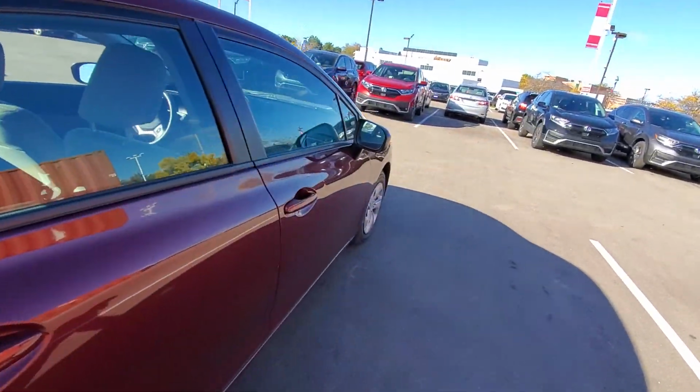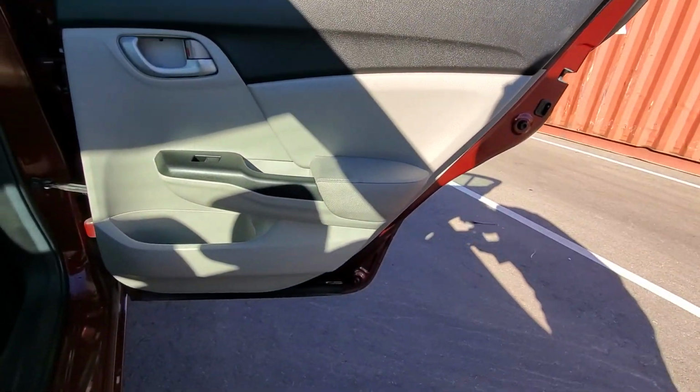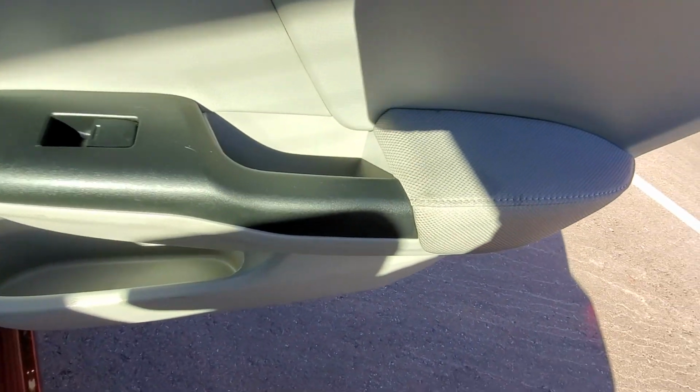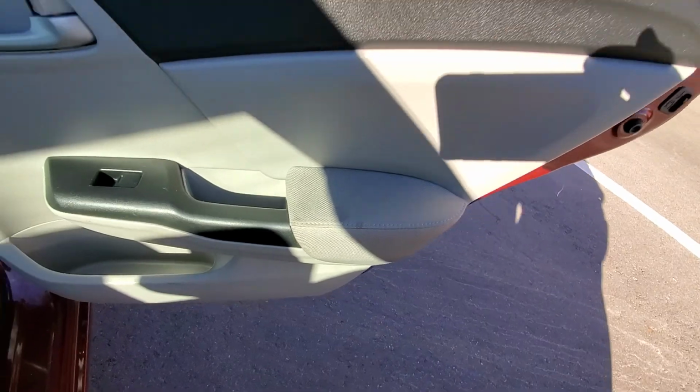Interior all looks pretty good as well. This door panel shows no signs of issue. There's a very slight discoloration on this. Shadow's right in the way, you can't really see it. A little bit there. Nothing too bad though.